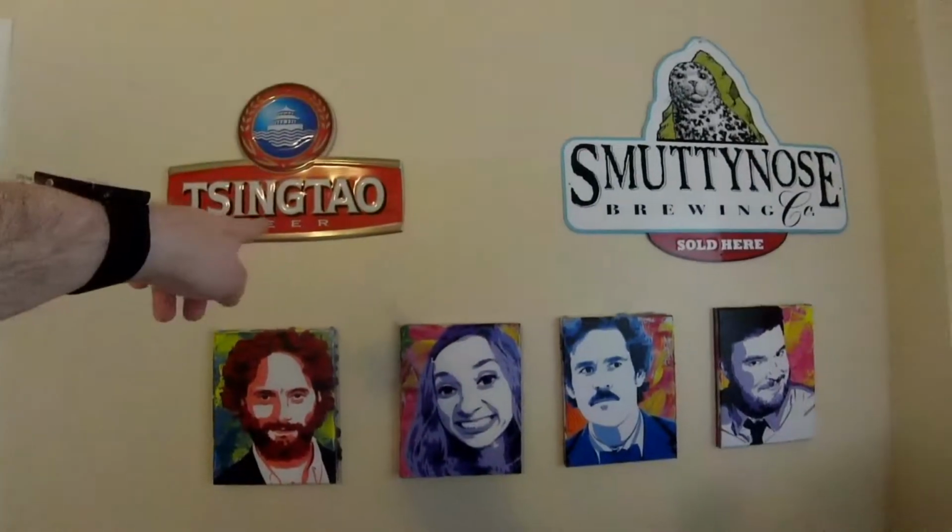I also have my Qingdao, because my parents lived in China for a while, and I visited Qingdao. It was rad. And then obviously Smuttynose. Shout out to Smuttynose.